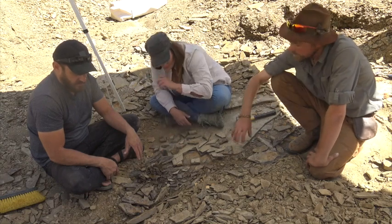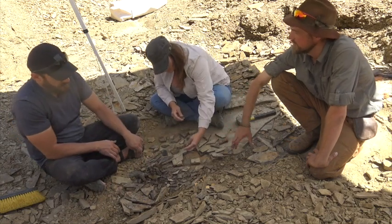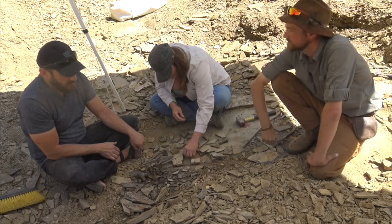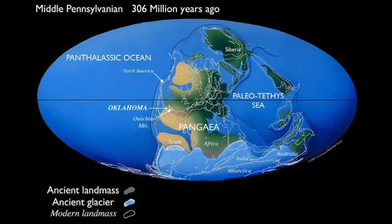So what was the planet like during this period of Earth's history? What did the continents look like? What was alive? All that good stuff. North America was much closer to the equator, and it was much warmer.